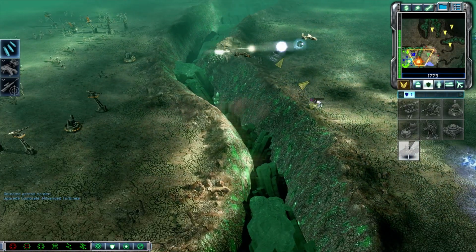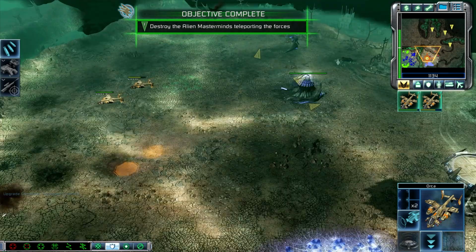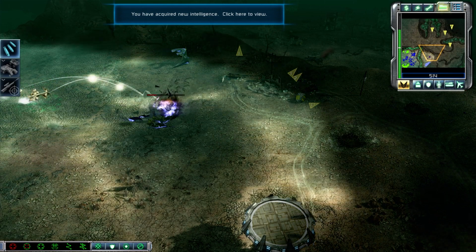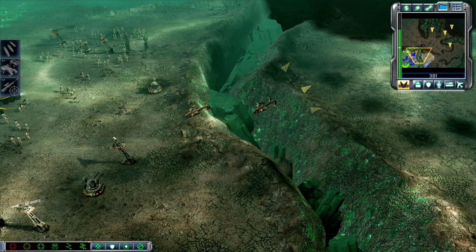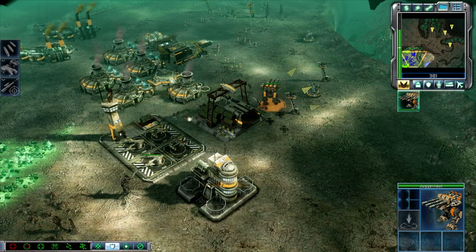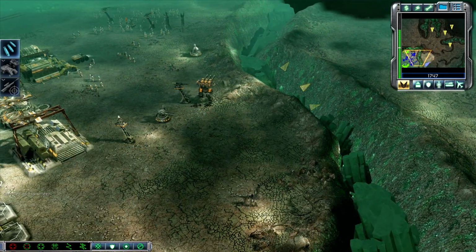Training. Juggernaut. Unit under attack. Moving in. Bonus objective complete. Engage. Intelligence data updated. Ready for base expansion. Mobile artillery. Ready for coordinates. I see him. Enemy unit sighted.